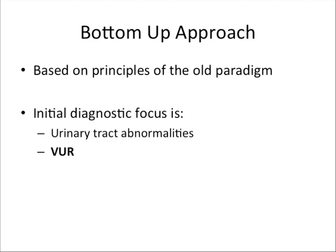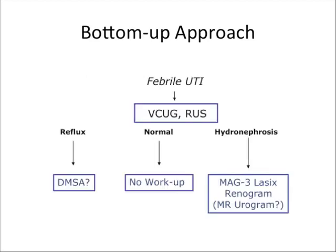So the so-called bottom-up approach is based on the principles of the old paradigm I outlined earlier. The focus starts at the bladder, primarily to identify reflux. Here's a little schematic summarizing the bottom-up approach. It starts with renal ultrasound, and under the 1999 American Academy of Pediatrics guidelines, children aged 2 to 24 months were recommended to have VCUG at the earliest convenience after treatment.